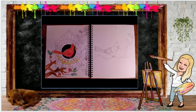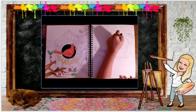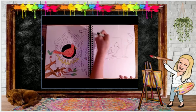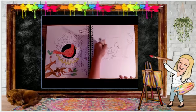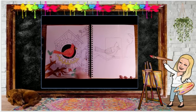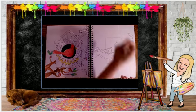Now, if you'd like to draw a birdhouse for your cardinal, let's say you feel like getting a little fancy and being a little creative with patterns, you can create a birdhouse for your cardinal. And like the one over here, I put it on a pole, but you could make it look like your birdhouse is on the trunk of a tree if you'd like.